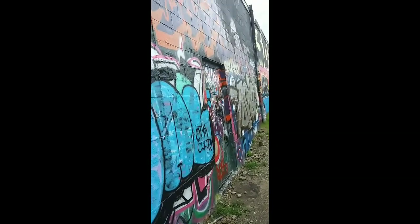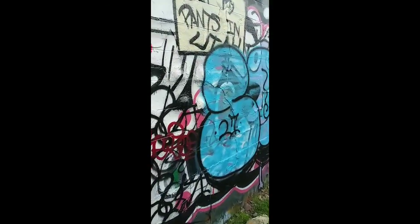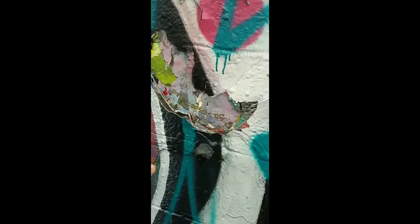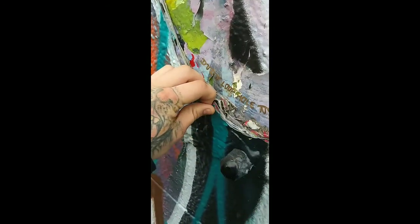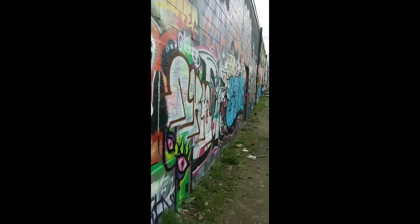Alright, guys. I'm sorry about that. The last video kind of cut off. Well, it did cut off. But I was just showing, look at how many layers of spray paint there is. It's just crazy, dude. I don't even know how many layers that is, but that is just as thick as a book. But I'm just gonna carry on here.